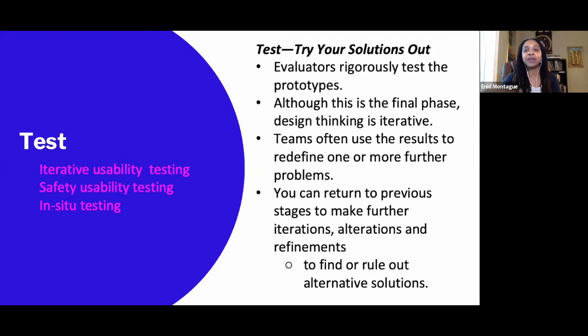Even though this is the final stage of design thinking, you're going to go back and forth through those cycles of prototyping, testing, and evaluations to make sure you're getting everything from the way the information is conveyed, the way you interact with the tool, the way it's integrated into any particular context, right? Because it's really important that it's usable for all of those different levels and that it's useful for the participants that you are designing for. So oftentimes teams will use the results of a test to refine or find more problems to move forward.